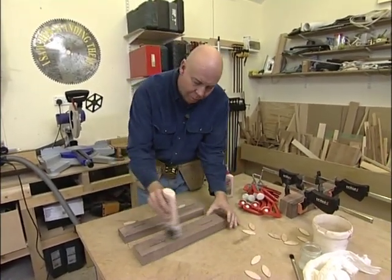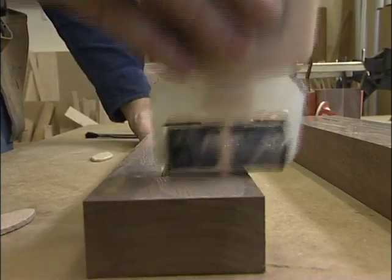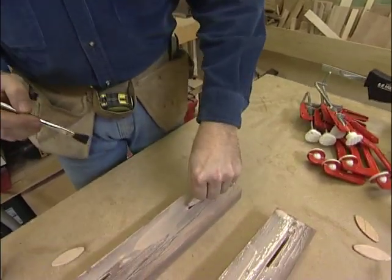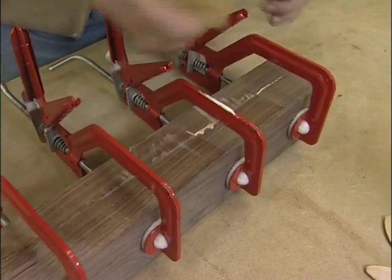I'm going to put some glue on both surfaces. This helps with glue up time. So just roll the glue out. A little glue on the biscuit, and then wipe up as much glue as I can now.